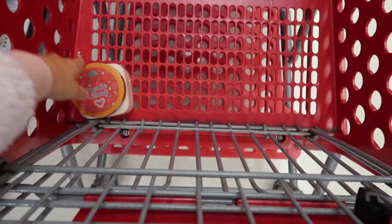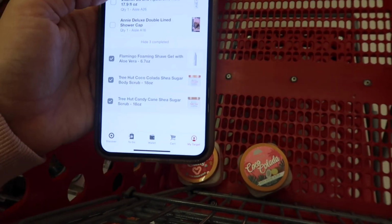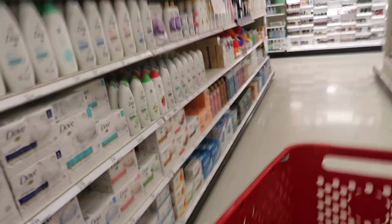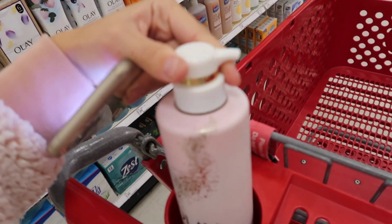I'm going to need to go get a cart, that's for sure. I actually made a list of all the stuff on the Target app that I'm here for, and it tells you where they are, like all the aisle numbers, which is amazing. The theme of the shower is going to be pink, so I'm not going to go overboard with pink because I want to keep the bathroom itself neutral, but for in-shower products I'm doing pink. I need a new body wash and I think I'm going to get this one. I heard it's really good and it's pink, which is just a bonus.